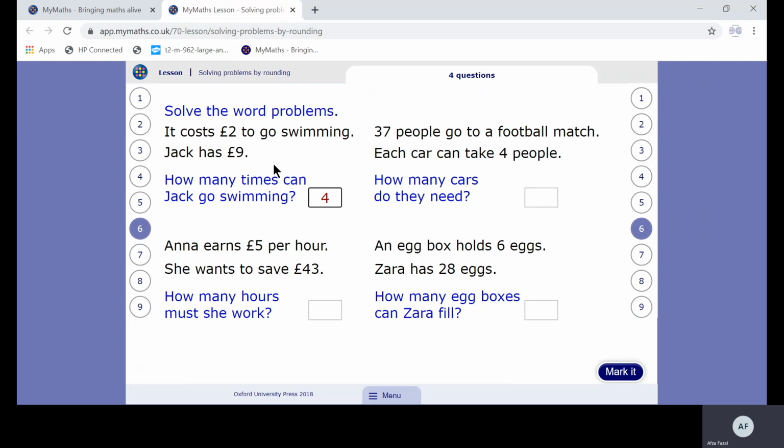37 people go to a football match. Each car can take 4 people. Count up in your 4 times tables until you get to the next multiple above 37. So it's 4, 8, 12, 16, 20, 24, 28, 32, 36, 40. We know 40 is too much, so it's not 10 cars. 36 is the next best number, so it's 9 cars.